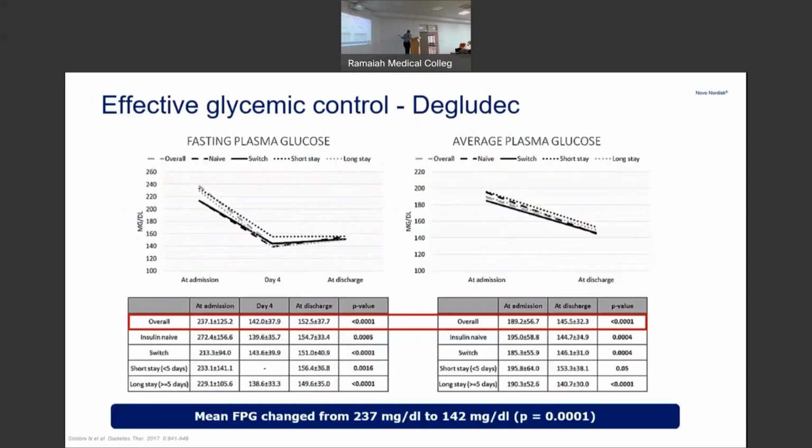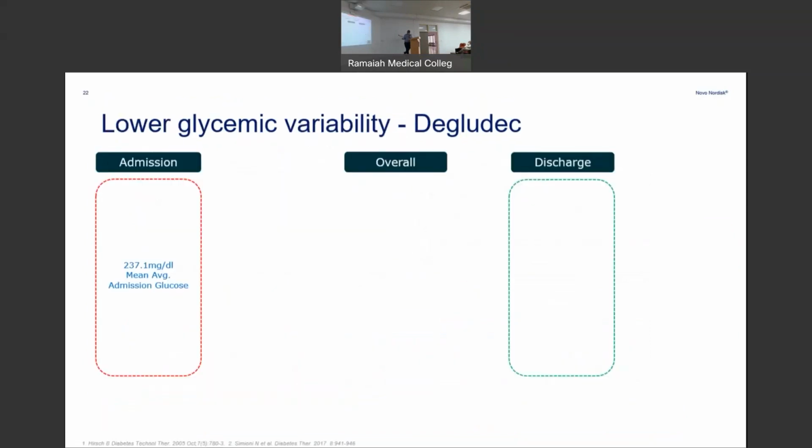So coming to the insulin degludec, effective glycemic control. The fasting blood sugar levels, you can see here all the levels. It is male patients, patients who were switched, who had short stay and long stay. Degludec was used. There was much better insulin control, and even the average plasma glucose was much better in the degludec group compared to the other insulin groups. So this is an interesting slide I want people to concentrate on here.